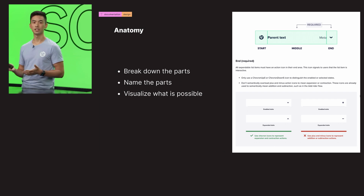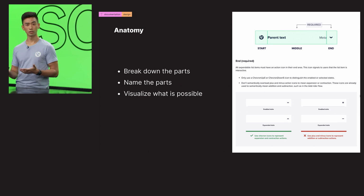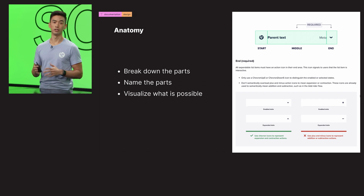We make sure to be consistent when referencing these areas, not only in this documentation, but also in Figma when we name the various layers or properties. Ultimately, our documentation should be a clear reference and source of truth for what you can do with a given component.